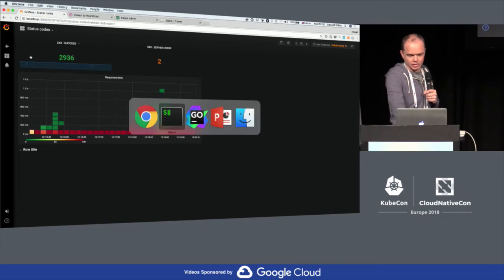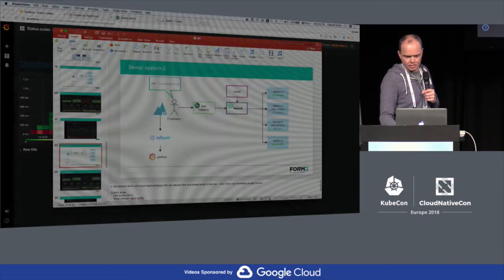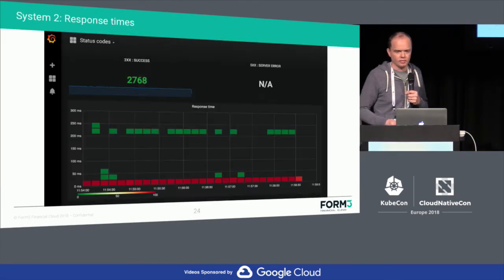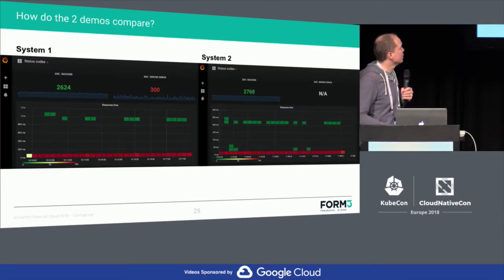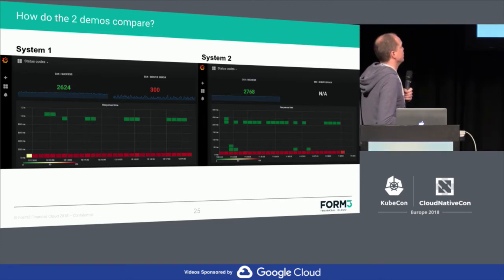Okay, so that is the end of that demo. So here are the results of those two demos side by side. And I think it's obvious to see the error rates have dropped, and those outliers have changed. That y-axis is different. Instead of a second, it's 200 milliseconds.